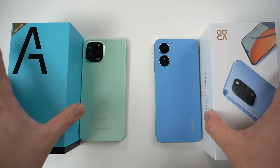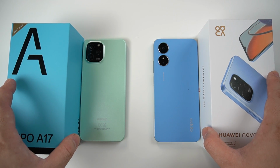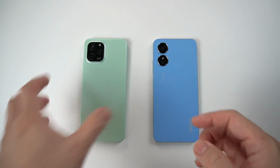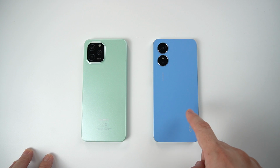Oops! Mali ah. Akala ko green sa green, blue sa blue. So, apparently, baliktad nga pala sila. Ulitin natin. So, ganito pala dapat. Okay? So, buksan natin. Yan. Okay. So, this is the design of the Huawei Nova Y61 and this is the design of the Oppo A17.